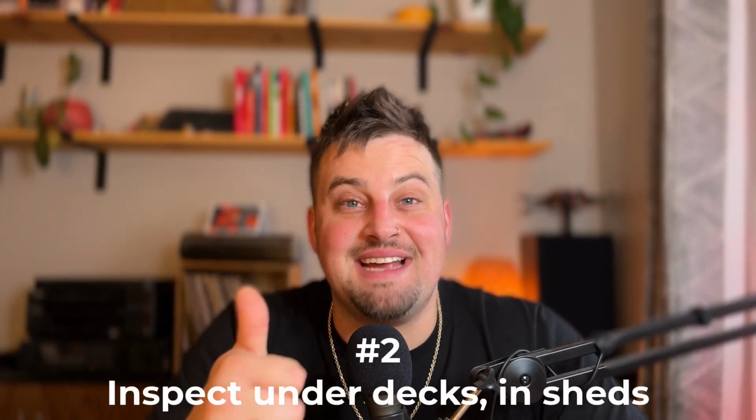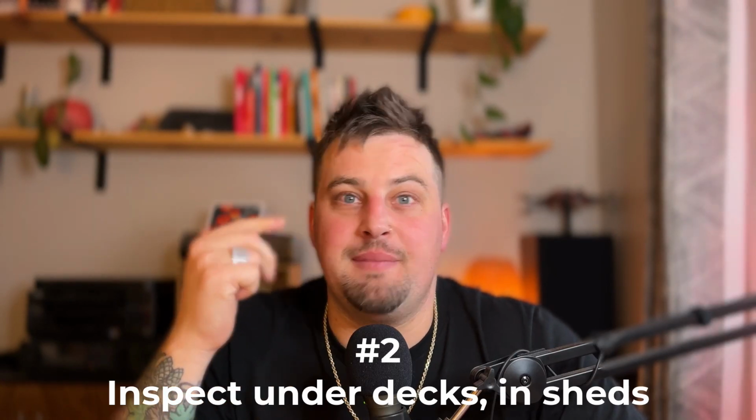Number 2 is definitely going to be checking under the decks, under your crawl space, in sheds and other things, looking for infestation. So ants, termites, beetles, raccoons, possums, all types of stuff can be living there, especially during the fall or during the winter months. They tend to move in, and if you haven't noticed them or they haven't excavated yet, you need to get a professional out there or try to do it yourself and get those things out of your house and out of your way so it's working and operating the best that it should be.